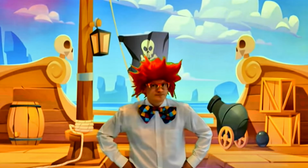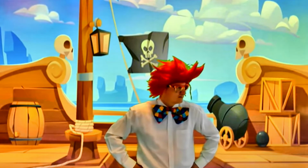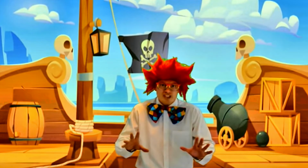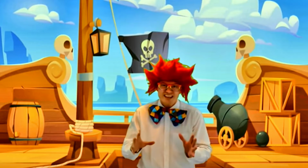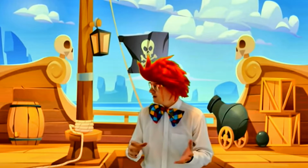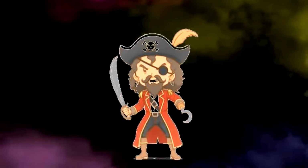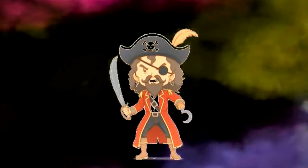Hang on a minute. This is all starting to look very familiar. I think I know whose pirate ship we're on. I think it's pesky Pirate Pete's pirate ship. Oh no! Pesky Pirate Pete is a fearsome pirate and he carries a really big sword.